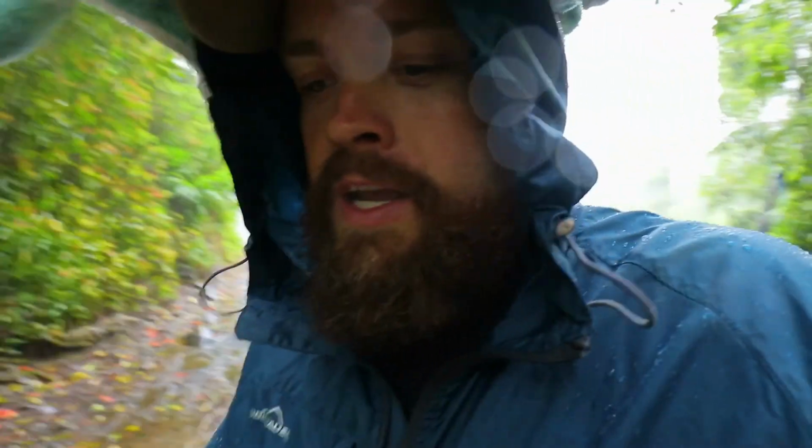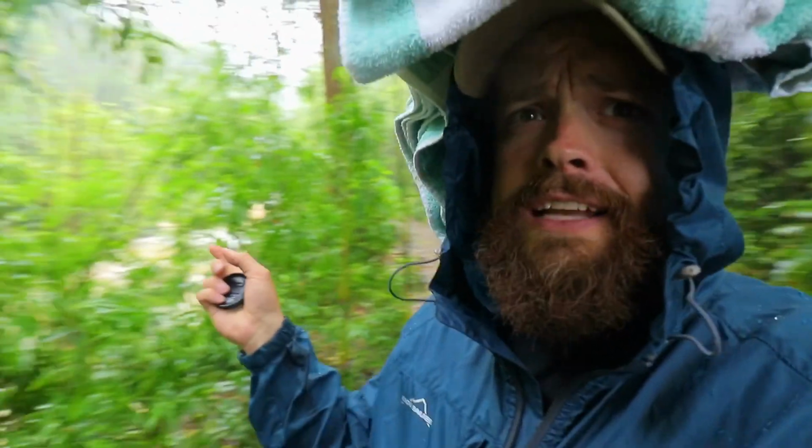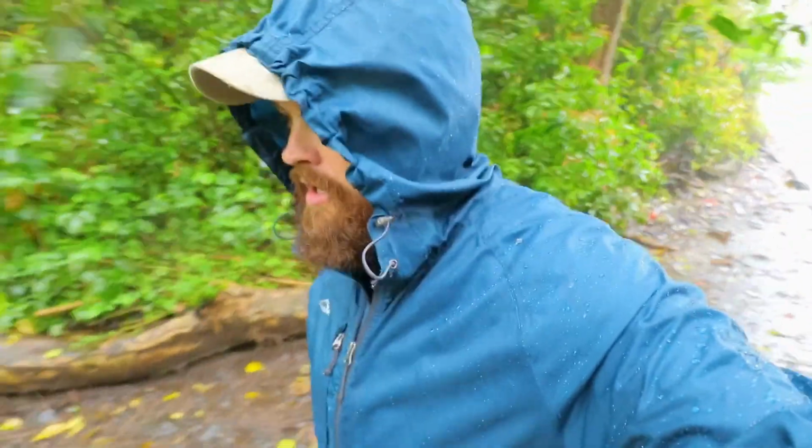Okay, we're venturing away from the car just for a moment so we can see how much water is actually falling down here. You can hear it. This river is just roaring right next to all this bamboo. And I have a lovely hat on, because my camera is gonna get soaked. I'll put my towel over the top of my camera. We're gonna venture right over.